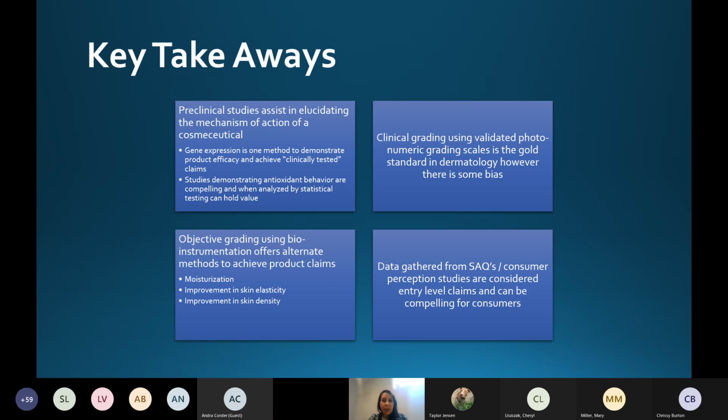Some ways of elucidating the mechanism of action is utilizing in vitro models, cell culture models, and looking at gene expression, protein expression, or even looking at claims of cellular protection by antioxidants. And studies demonstrating this, some of the claims can be used for claim substantiation.